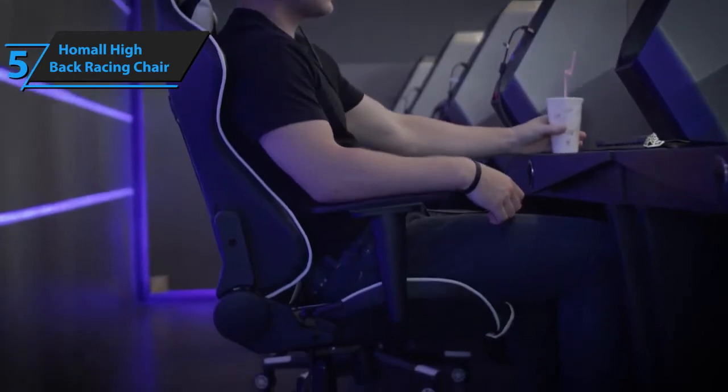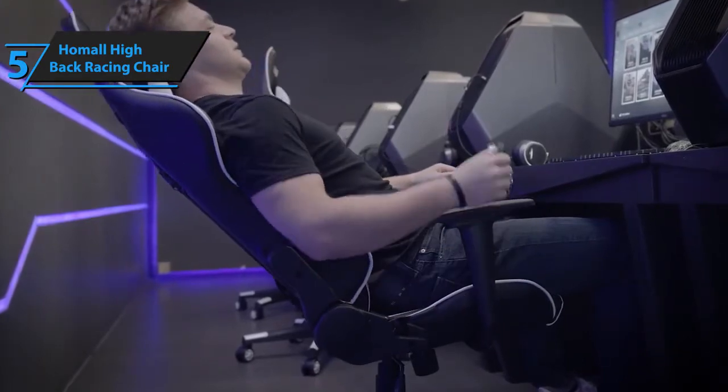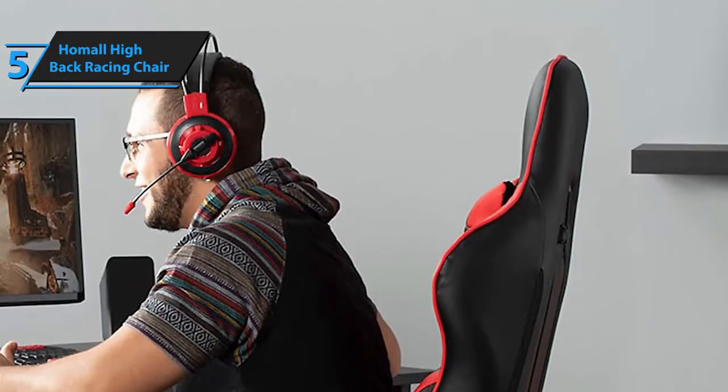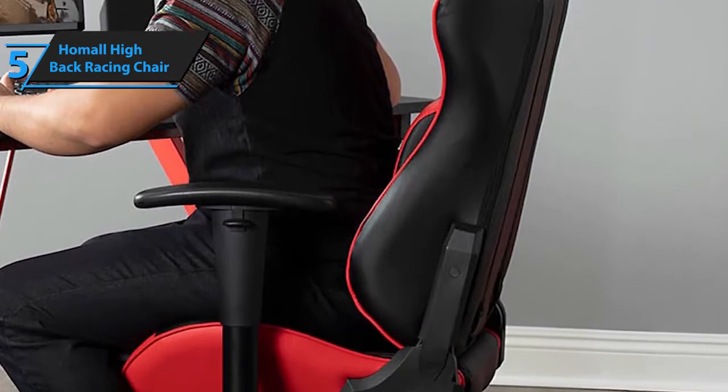One of the finest features of Homall's gaming chair model is the recliner function. You can adjust and tilt the back of this chair up to 150 degrees, which is great for both relaxing and casual games, as well as for serious ones that demand your focus to be at its peak.